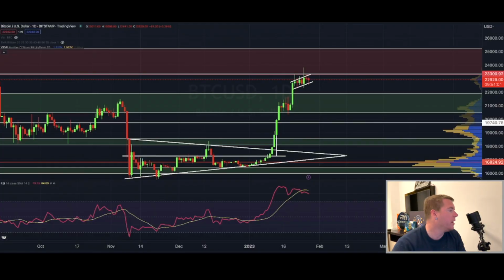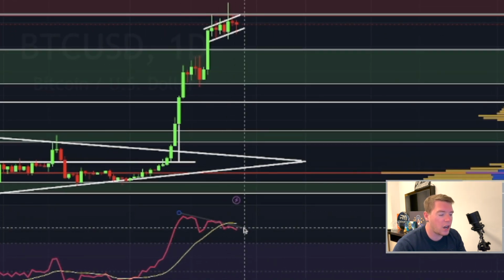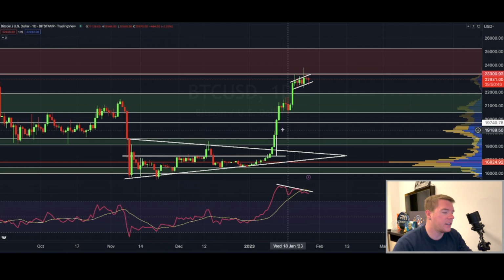And let's directly go here into the charts. So I want to start off first here on the daily chart again, and we still see here a bearish divergence on the daily chart. And it looks like this might be slowly, really slowly starting to play out.